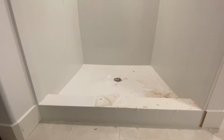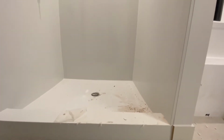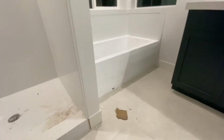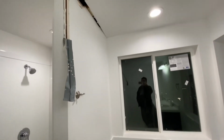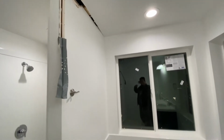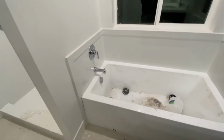I mean, the bottom of the shower wall is bulging in on the left. It's bulging in on the right. Mind you, we were supposed to be moving in tomorrow. So now our move-in date has been changed for the second or third time. So now our new move-in date is supposed to be December 18th, which is in just 1 week.